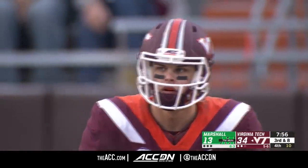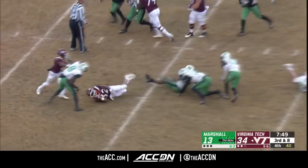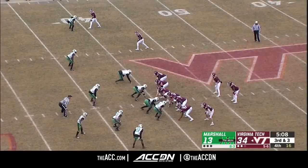Down again, you can get the ball back to your offense. They're going to bring pressure from the field, or are they bluffing? Draw to Peoples, trying to find some space. The conservative play call. Picks up a nice gain on third down and eight.